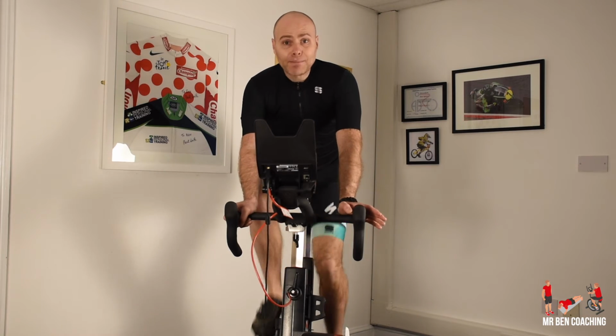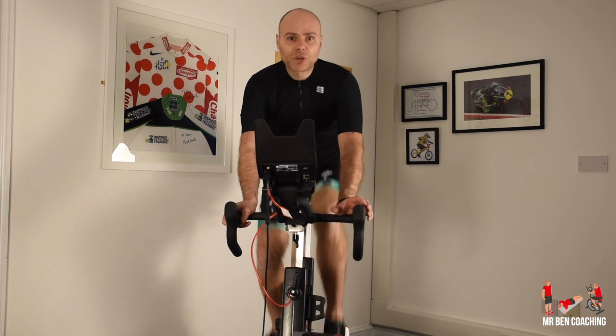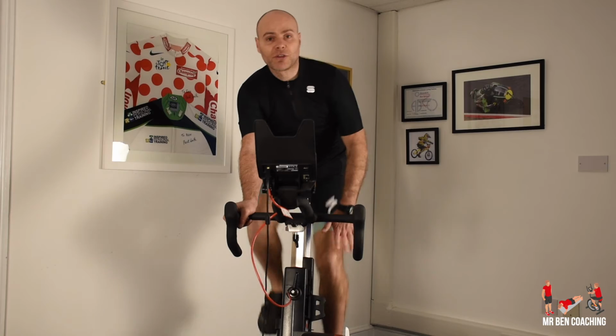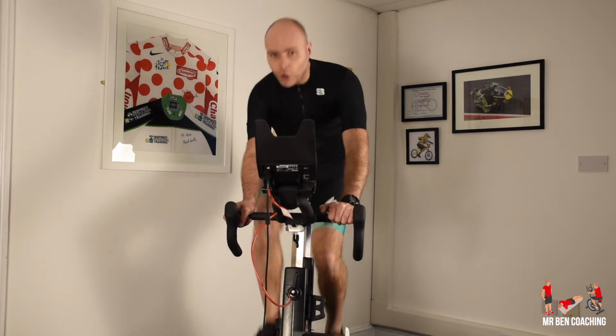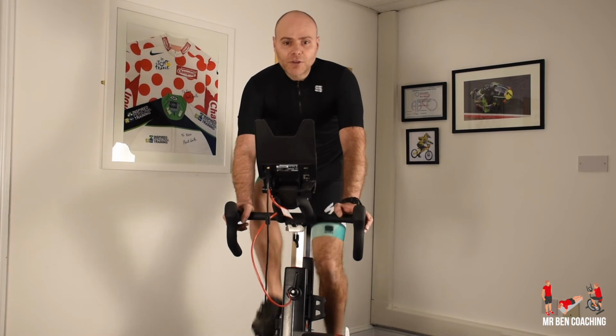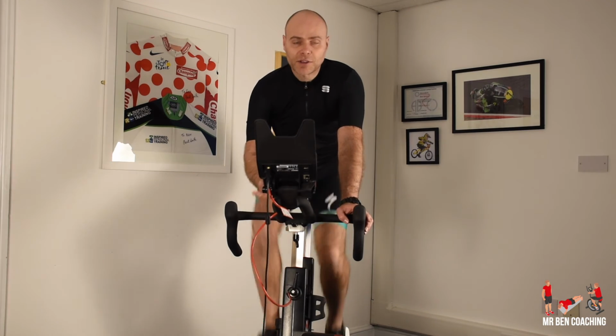So you need a balance of both. They've both got their merits, but you must do a little bit of work. If you're pushing a big gear, be careful you don't do too much and start to get sore knees and lower back because of the torque required and the twisting you produce. So they're really simple things to explain.